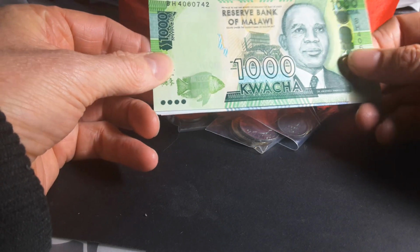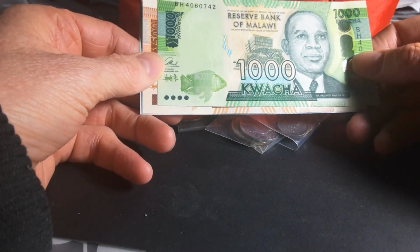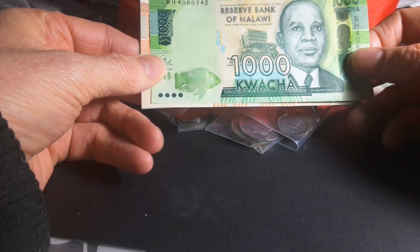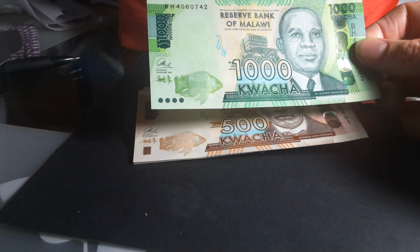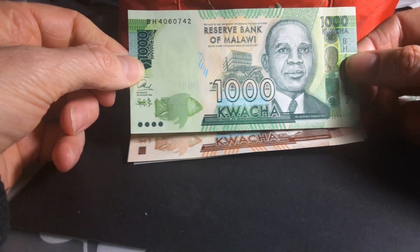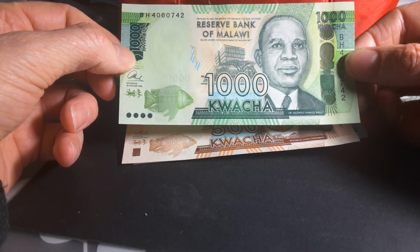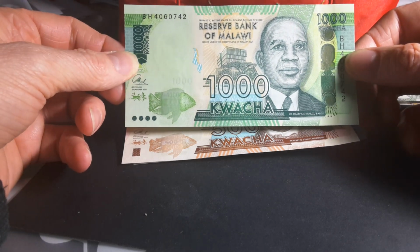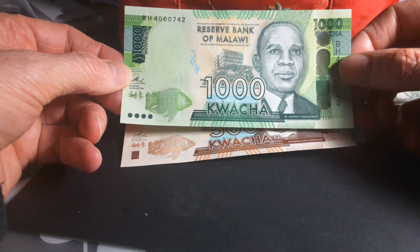And then I also got almost the complete current series of Malawi banknotes. The value is about 500 kwacha to $1 US, so this is only worth about $2. Maybe inflation has decreased the value since then. 2016. This is Dr. Hastings Kamuzu Banda. As you can see, it's in English. The national language of Malawi is English because they have a lot of languages.